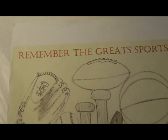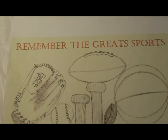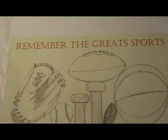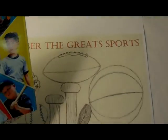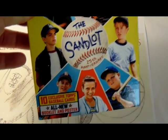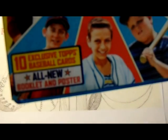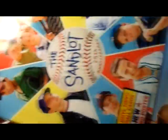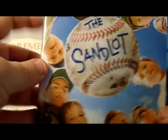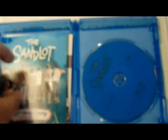Alright, so this last item was my purchase at Best Buy. I already own this movie, and I saw that the Blu-ray edition of the 25th anniversary was coming out. So I'm talking none other than the Sandlot 25th anniversary. And it comes, if you look really close, with 10 exclusive baseball cards, and a booklet and poster are enclosed. And this is the slipcover. If you pull the slipcover back, you have the case, and you open it up, and there you go. There's a pack of baseball cards right there. We'll go through those in a second after I show you everything else.